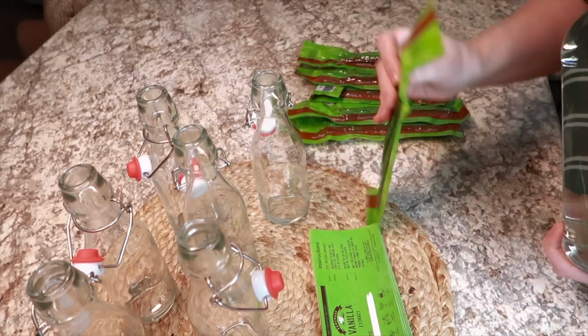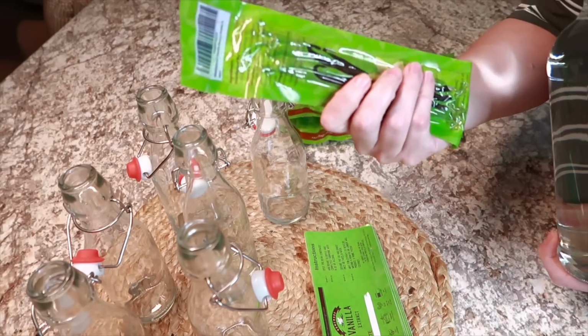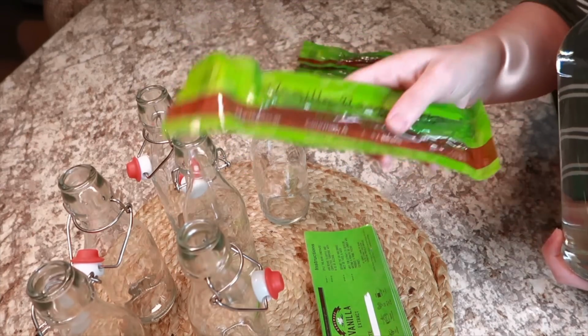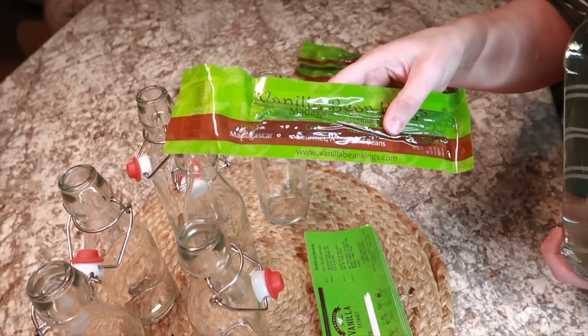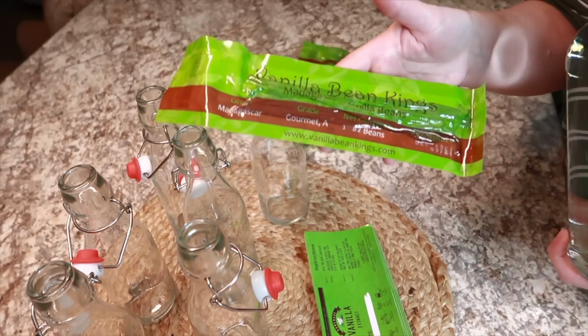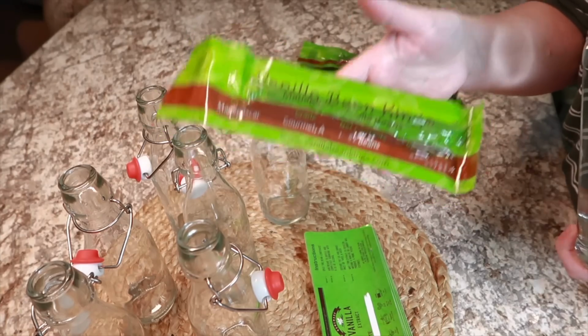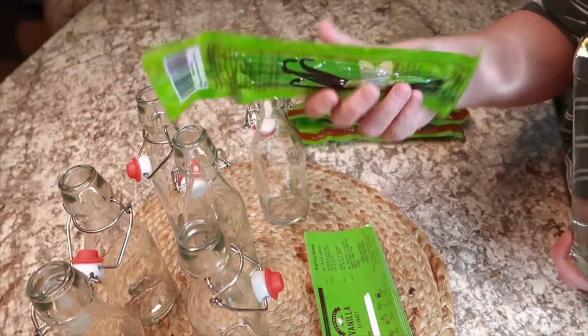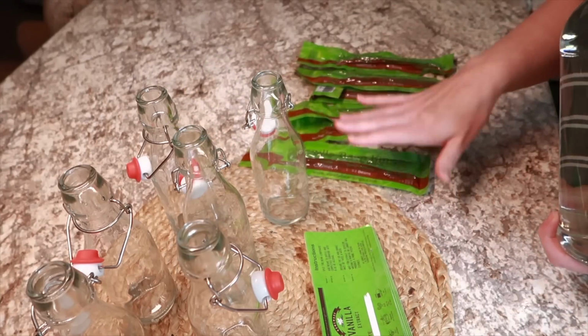So when you can smell the vanilla bean and it smells that good, and I haven't even opened the package yet, I'm sure that these are very good quality. I can't give you a full review on the quality of these because I've never used them before, but I can tell you just by smelling them in the package, they've got to be good because they're that strong. So you need a good vanilla bean.